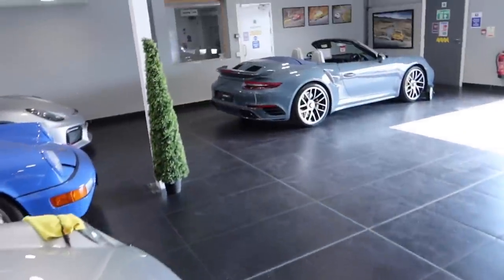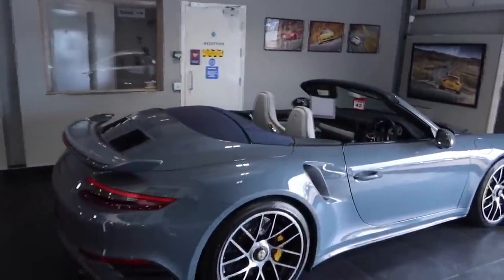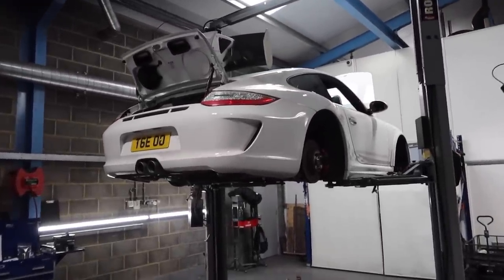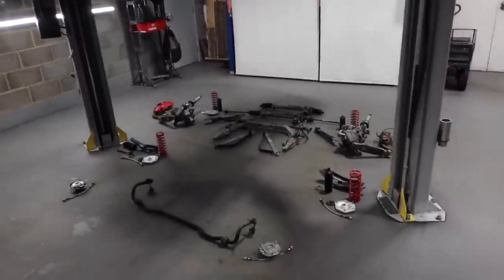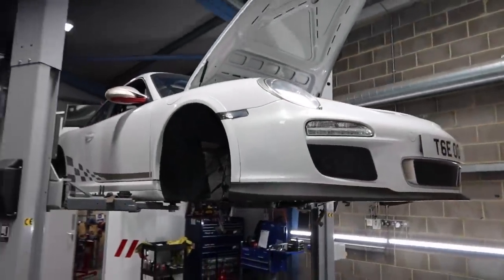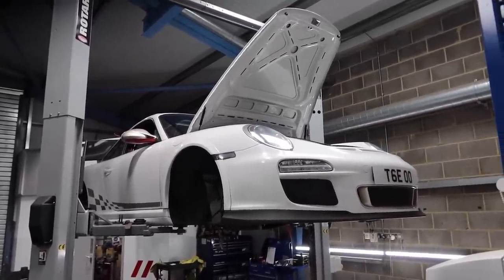Let's go through then, find my GT3 RS and get into what on earth has happened. So here she is then, my GT3 RS up on the ramp. You last saw this car in the same position, just with all the bits attached to it, like wheels and whatnot. So, we have got some bad news. As I mentioned in the intro, this car has had an accident, ladies and gentlemen, and it has been discovered.